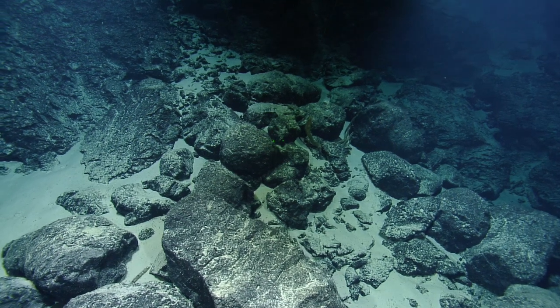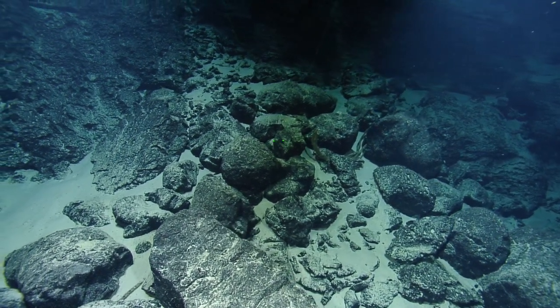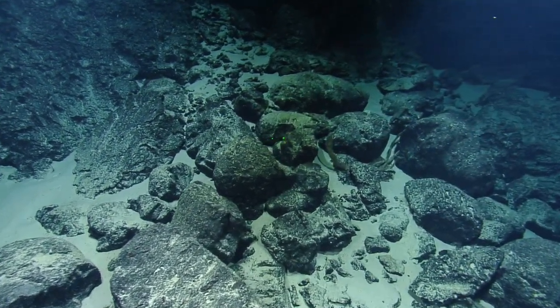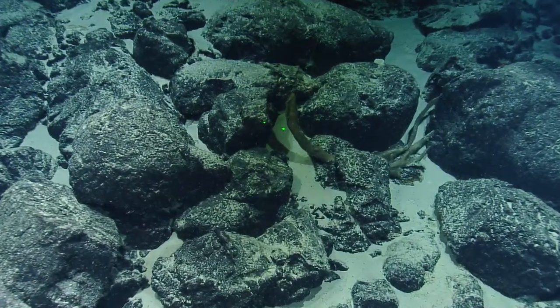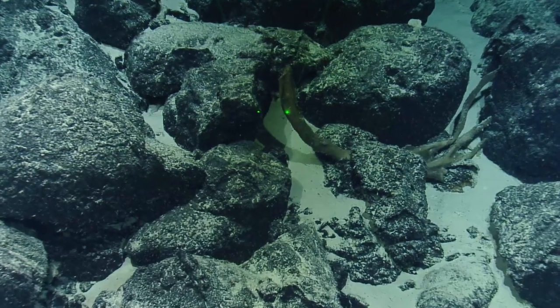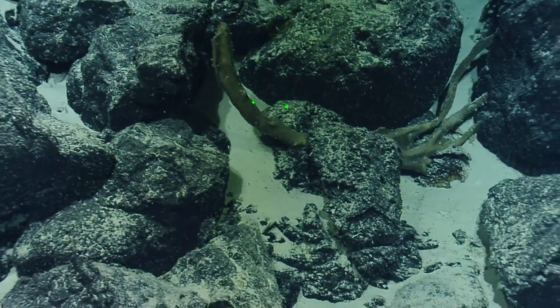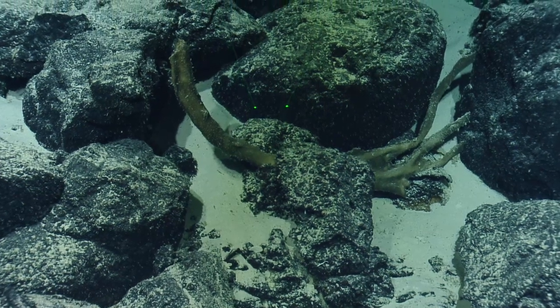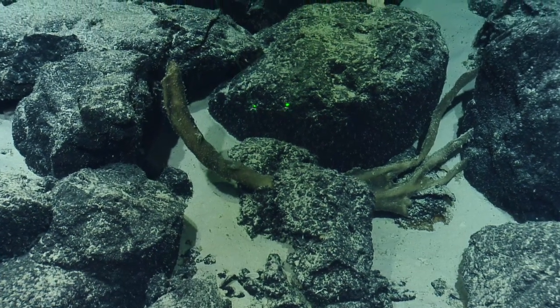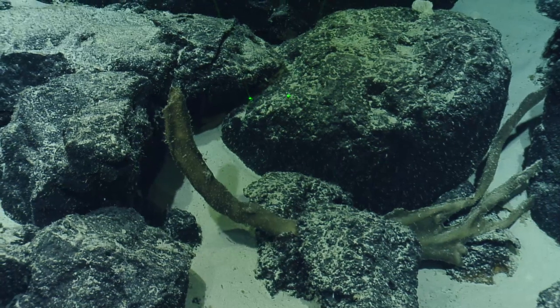Go ahead and zoom. Kind of looks like a dead sponge. It looks like a crab almost with its arms up. I know that's not what it is. Or just like a pile of sticks. It looks like a longhorn with the rocks. Is that wood? Is that a piece of wood in a rock? But how would that get here? It does look like wood.